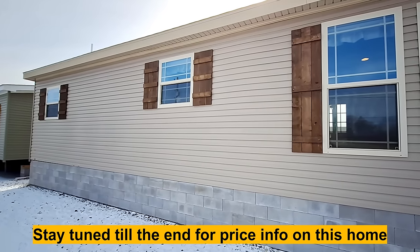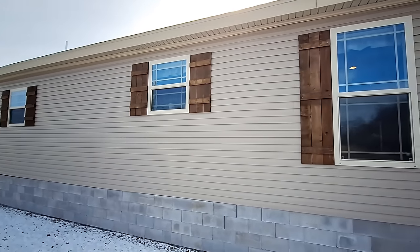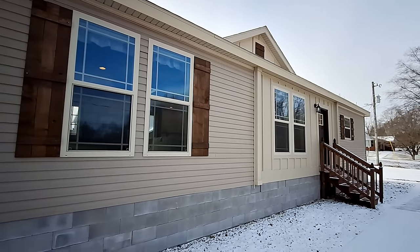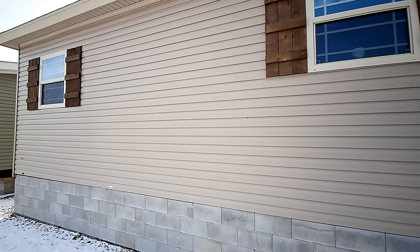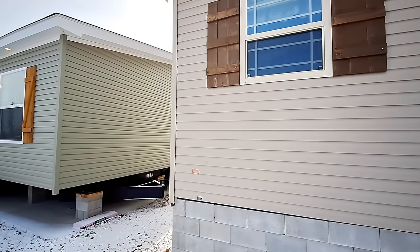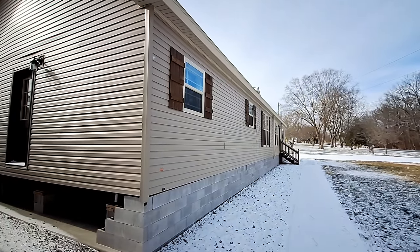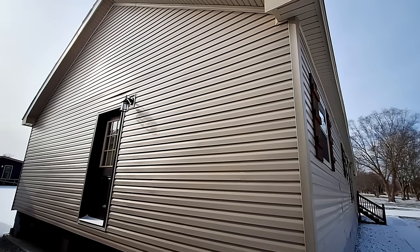So this is 2,280 square foot, 3 bedroom, 2 bathroom. And yep, you've got the infamous Deer Valley shower. So this is one of the first times I've got a chance to film a Deer Valley home. And let me tell you, they don't disappoint. They are as nice as all the videos I've seen so far.